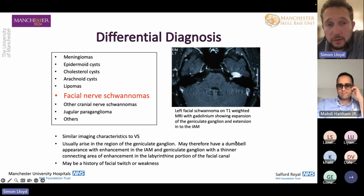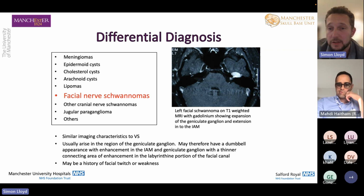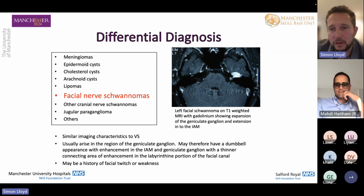And then the other thing is facial schwannoma. So one of the reasons we do an enhanced MR scan at least once is to see whether or not there are other areas of the facial nerve that enhance, because that can help you differentiate a vestibular schwannoma from a facial schwannoma. In this case, you can see that there's a bit of tumor in the internal auditory meatus, but there's this other bigger element of the tumor here in the geniculate ganglion, which has exactly the same signal characteristics as a vestibular schwannoma, because it's a schwannoma. But you wouldn't, with a vestibular schwannoma, expect there to be enhancement in that area of the facial nerve. So that's what you want to look for when you're trying to differentiate a vestibular from a facial schwannoma.